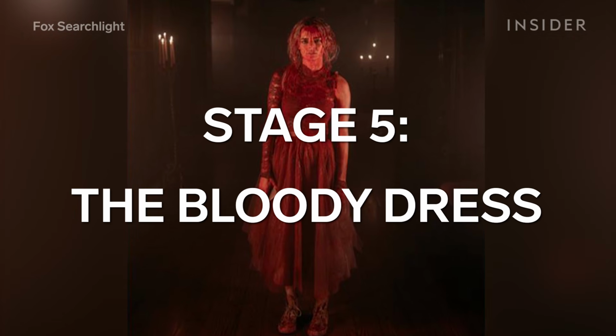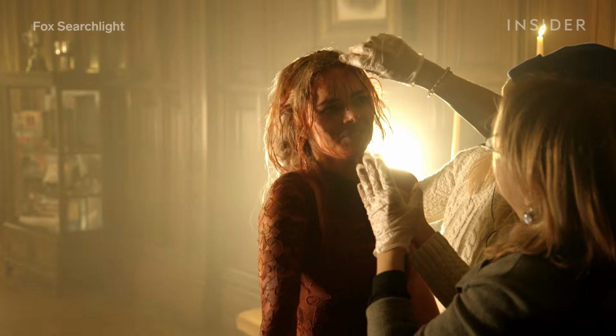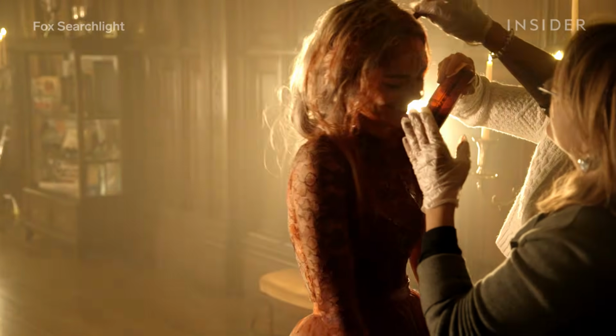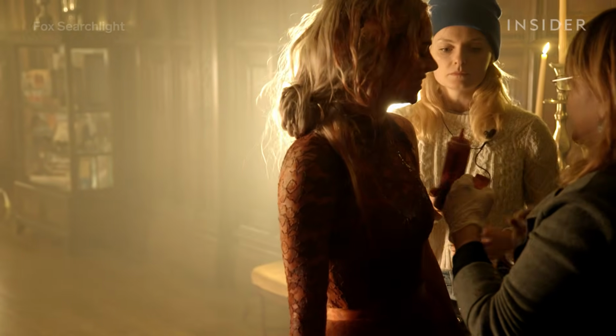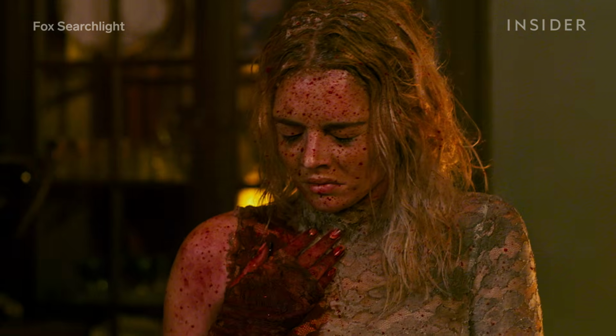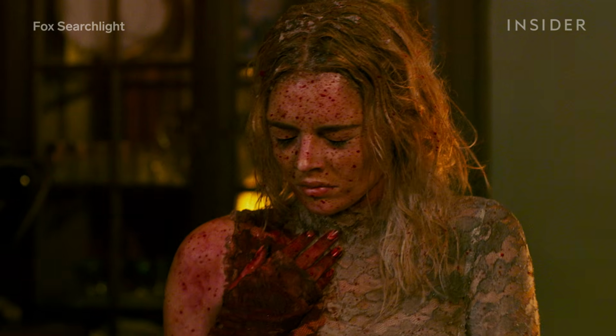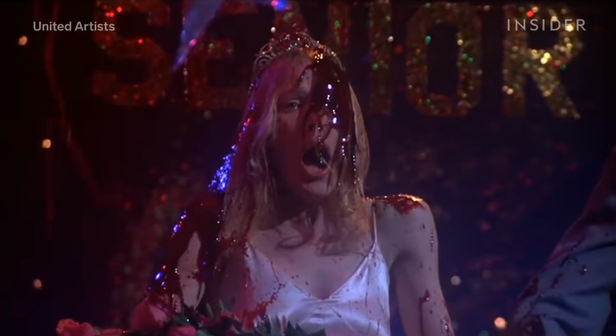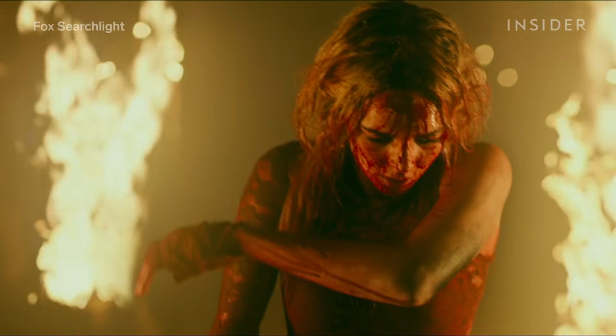By the end of the film, Grace becomes completely drenched in blood. So the color changes once again, this time from yellow to pure red. The dress that she is covered in blood in was sort of one of her dirtiest dresses that we had kind of destroyed, that we had a couple versions of. We just went full Carrie and dumped blood all over her. We didn't pre-bloody it or anything.